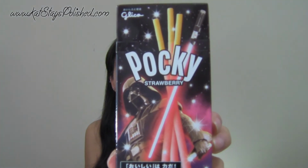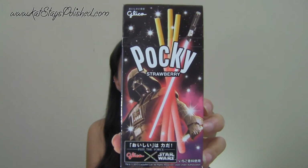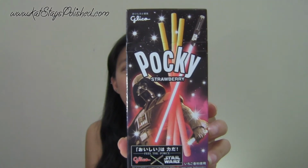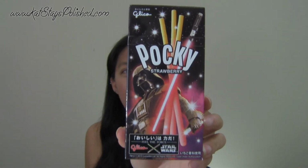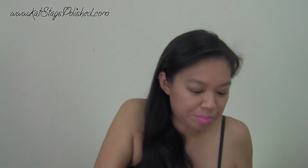And before I show you what it is, Tabitha sent me a picture of some Pocky. And I thought, oh my gosh, that's so ridiculous. You can't even find that. Oh my gosh. Not only is it strawberry Pocky, but it's Star Wars strawberry Pocky. This is really cool. I don't even want to eat it. I'm probably going to save the box though, just because this is awesome. It's amazing.